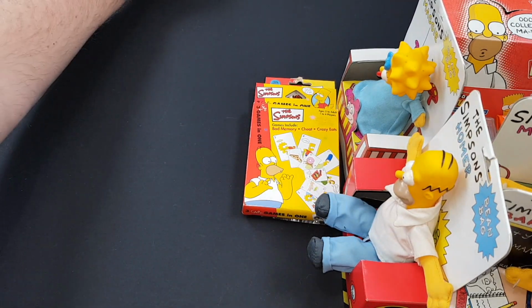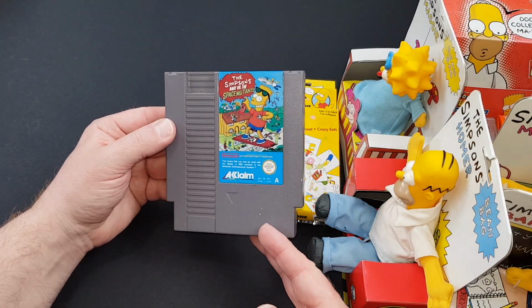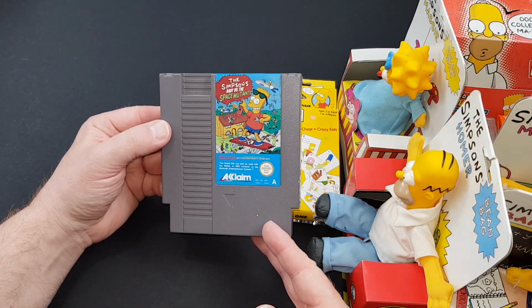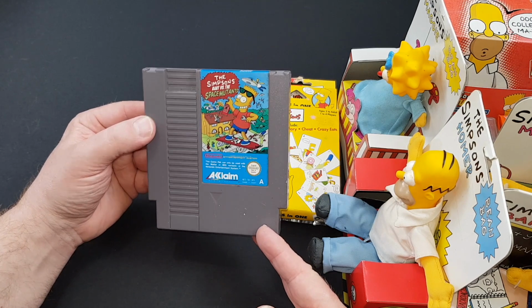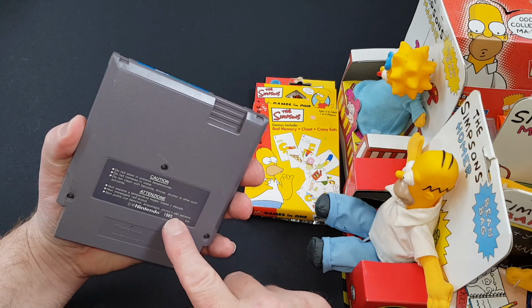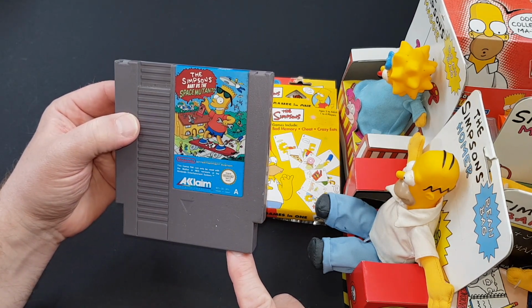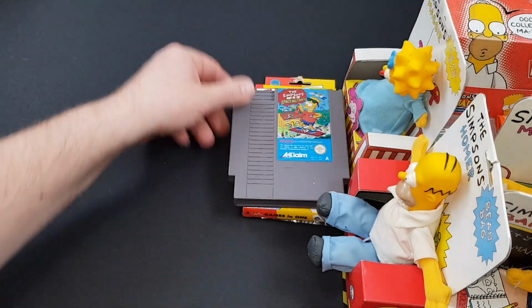Right. This is for fans of the Nintendo Entertainment System, the NES, Bart versus the Space Mutants. So that was a classic NES video game. This is the Nintendo. It says 1985, but obviously this game didn't get published until I think about 1990 or 91. Still quite nice to have.